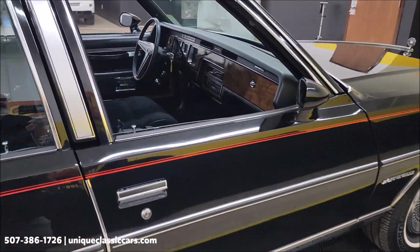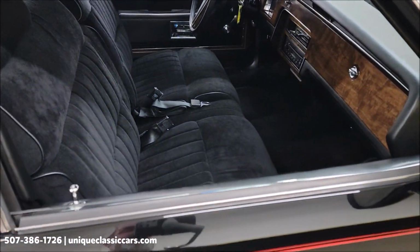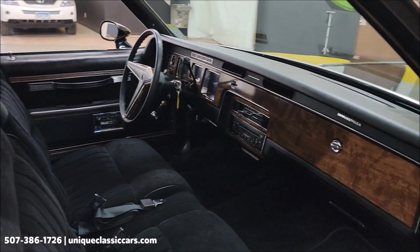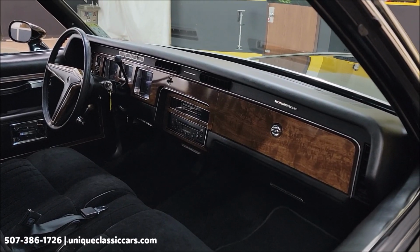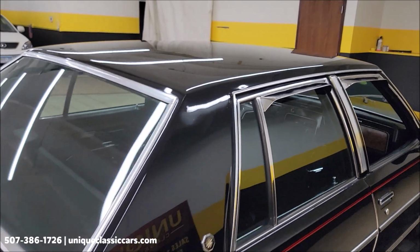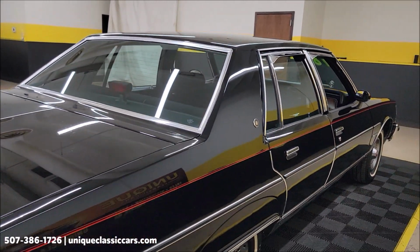Black on black, so we have a black cloth interior. And like I said, it's like new in there. It's like a time capsule with this low of miles on it. We'll get around to the driver's side, check that out in a little bit. I'll start it up, let's hear it run, check out underneath the hood.